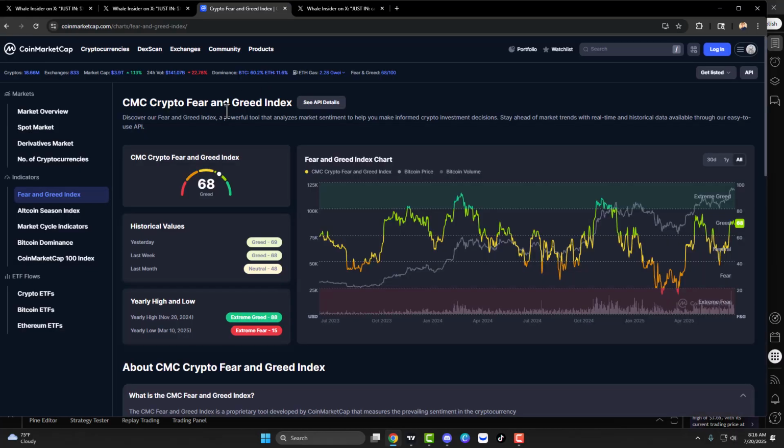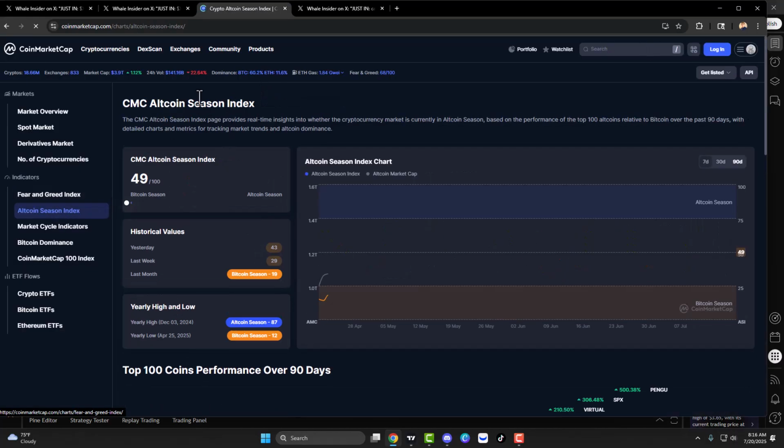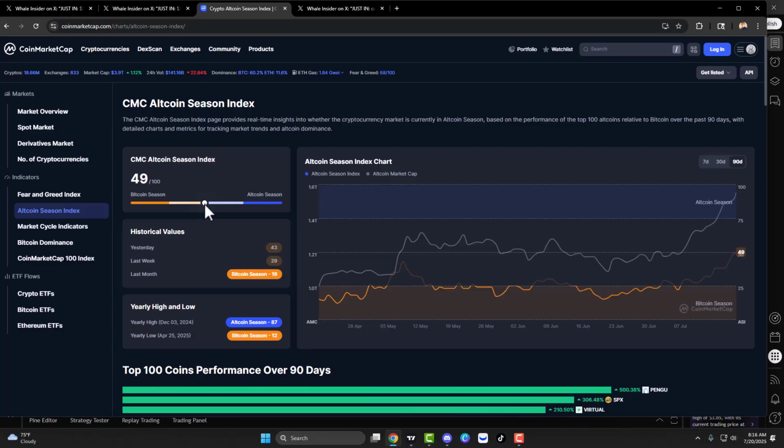According to the Crypto Fear and Greed Index, we're currently in greed. According to the altcoin season index, we're currently getting closer to altcoin season. We're currently at 49 out of 100. This is the highest we've been all year in 2025, so there's a high possibility that we're getting ready to see altcoin season according to the indicators.